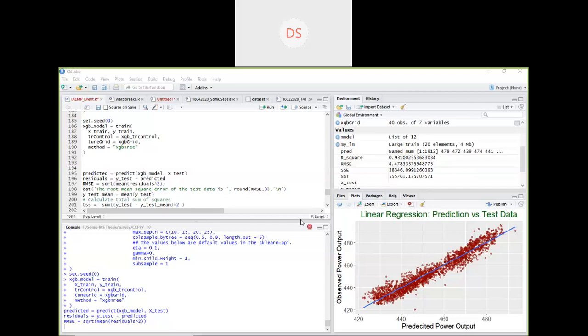Where do you stand on using Python instead of RStudio? See, it is not about Python or RStudio. We can work in both languages, but what matters is the intention.